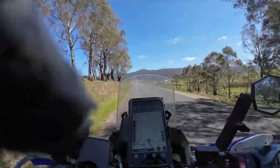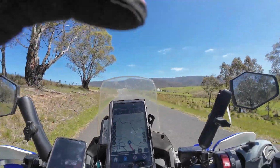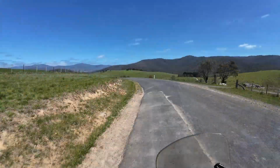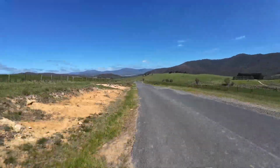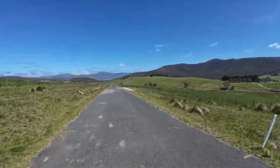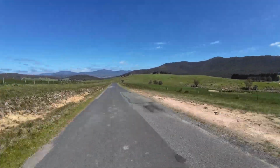You can see the national park in the background there. Of course, all this has been deforested for farmland. Beautiful vistas too here.